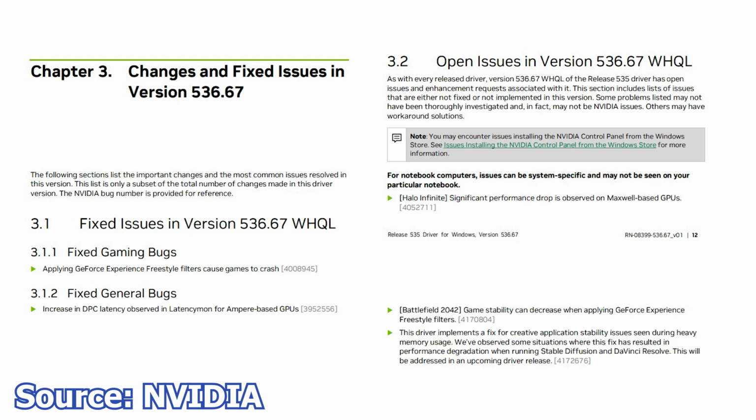In terms of fixed issues, this driver release has a few. Applying GeForce Experience freestyle filters causes some games to crash, increase the DPC latency observed in some Ampere-based GPUs, and that's about it. As is the case with all NVIDIA graphics card drivers, I have already installed this one in my testing system and everything behaves normally so far.